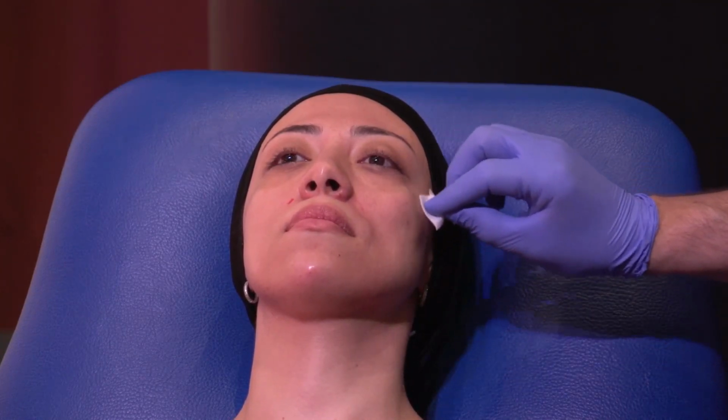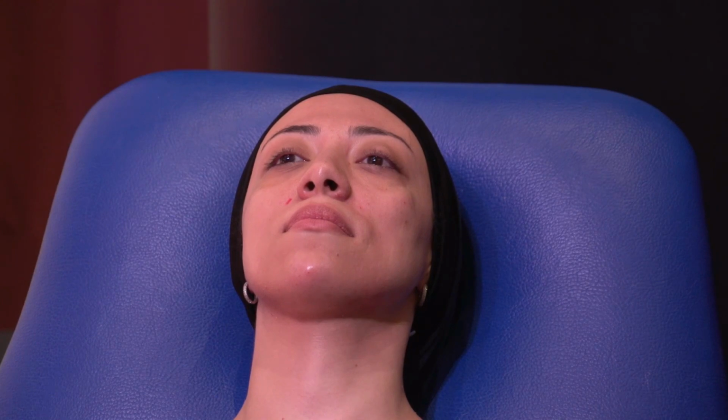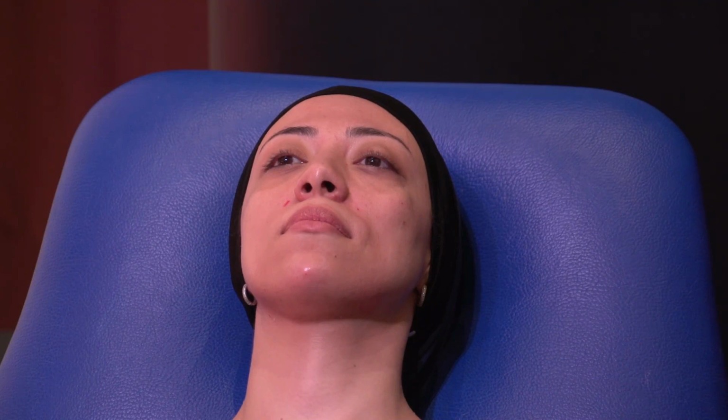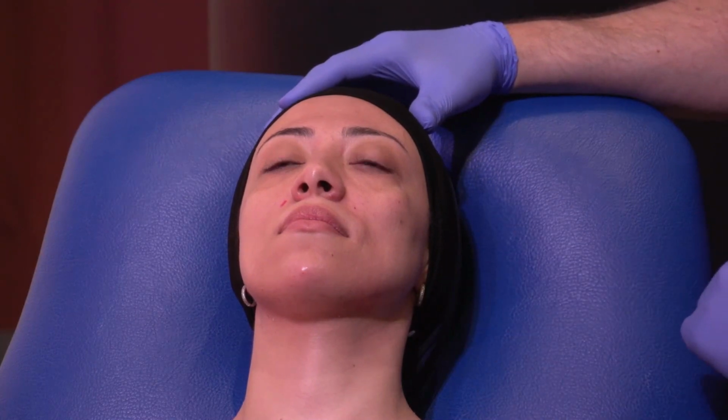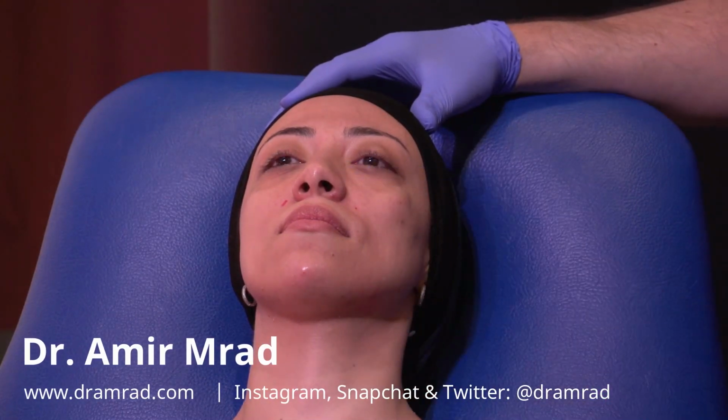What the patient, God forbid, might have, as I mentioned, is pain. If you inadvertently hit the vessel, they'll have pain. You might want to tell them about that preoperatively. Okay, so the last area we'll inject on this side is the tear trough area. Marking pen.